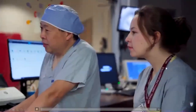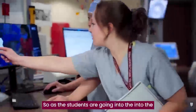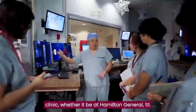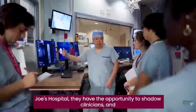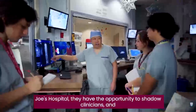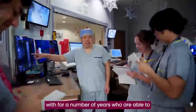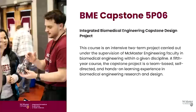Yep, start. So as the students are going into the actual clinic, whether it be at Hamilton General, at St. Joe's Hospital, they have the opportunity to shadow clinicians, and we have a number of partners who we have been working with for a number of years, who are able to give them these very unique experiences.